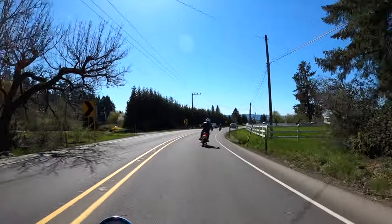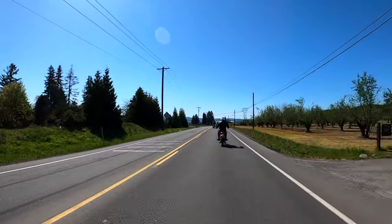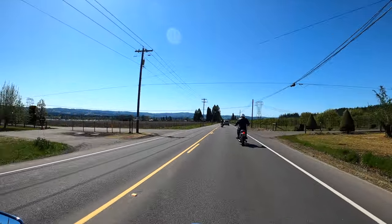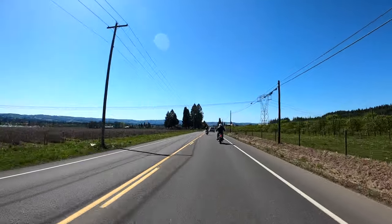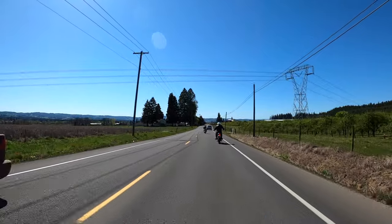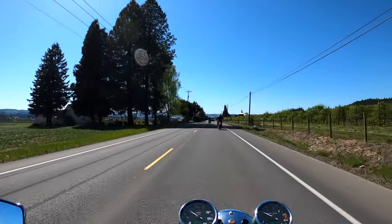And as I said earlier, we've just had an unseasonably great week of weather. It's mid to late 80s and we're only in April. I think it's a record high actually for Oregon. So we're just going up to the top of that hill. That's Bald Peak. These two guys have already been riding quite a bit today, and they just called by and said, do I want to go for a ride? And how could I refuse?